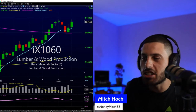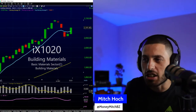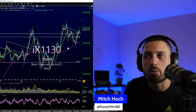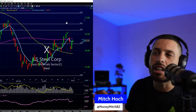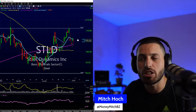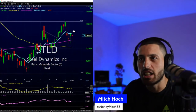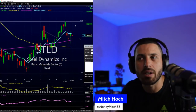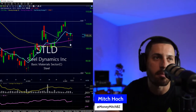Lumber, wood production still doing well. Building materials continuing to stay strong. That doesn't look like it's going to turn around anytime soon. And steel, actually holding a little bit of a pullback. That's something that I'm going to keep an eye out for now. As we hold that pullback, I'm going to look for a wicked move right back to the upside. We'll see what happens to these names. Can they start to push? Steel Dynamics is one that I'd keep an eye out for, especially if it can get back up into like the 107s, 110s. I'll keep an eye out on Steel Dynamics.